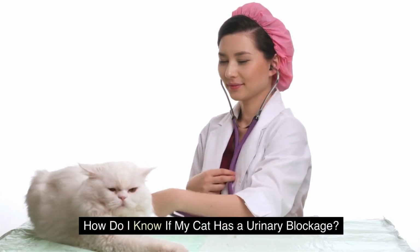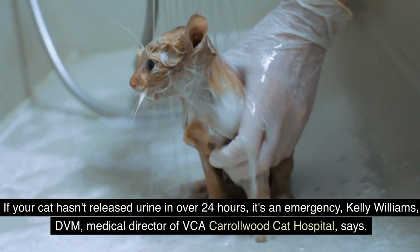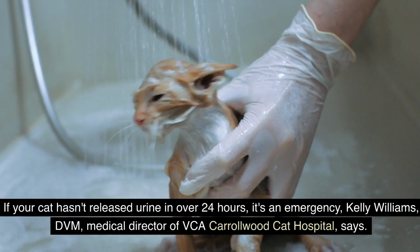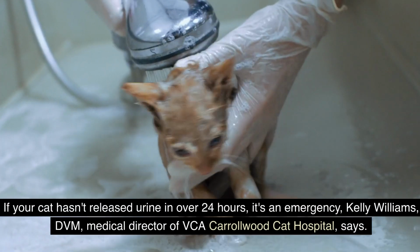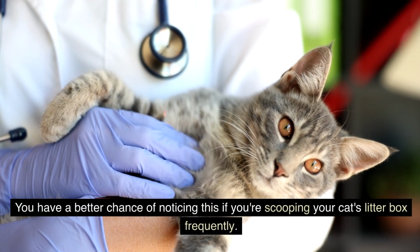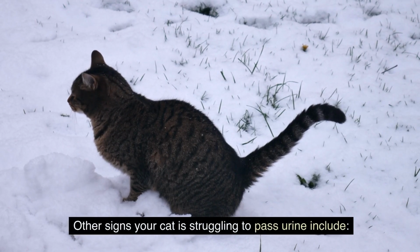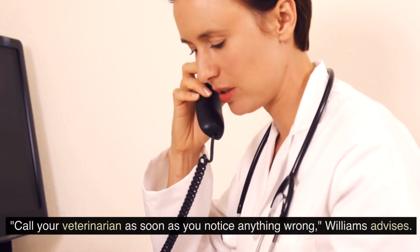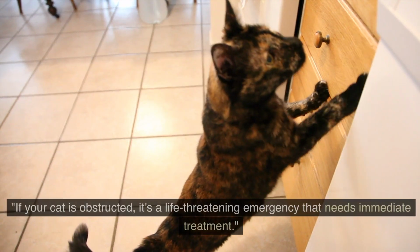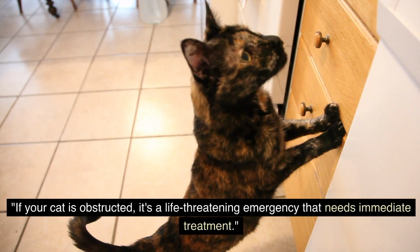How do I know if my cat has a urinary blockage? If your cat hasn't released urine in over 24 hours, it's an emergency, says Kelly Williams, DVM, Medical Director of VCA Carrollwood Cat Hospital. You have a better chance of noticing this if you're scooping your cat's litter box frequently. Other signs your cat is struggling to pass urine include: call your veterinarian as soon as you notice anything wrong, Williams advises. If your cat is obstructed, it's a life-threatening emergency that needs immediate treatment.